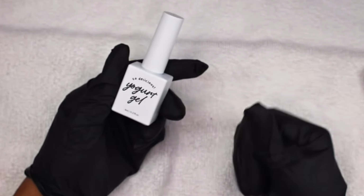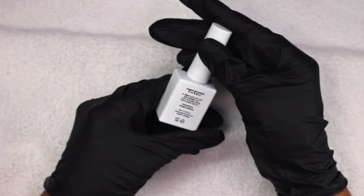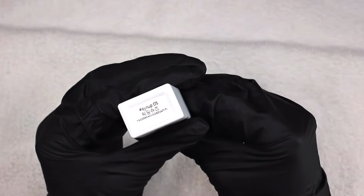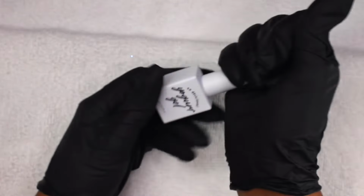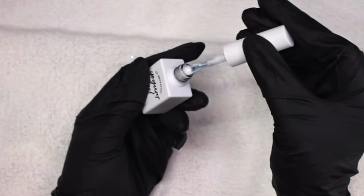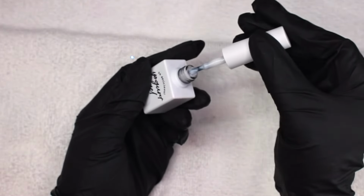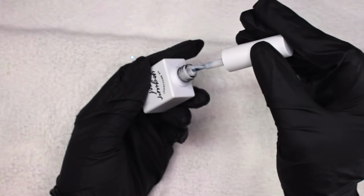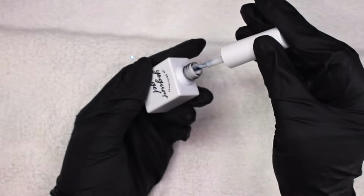I also bought this yogurt gel. This is in the color, I think this is Wedding Shoes if I'm not mistaken, because unfortunately usually the name is in Korean, but this is Syrup 05. If I'm not mistaken, this is called Syrup Wedding Shoes, and it is supposed to be like a creamy sheer white to help you with doing marble nails, embossed nails, to give you a beautiful background that's not too stark white.